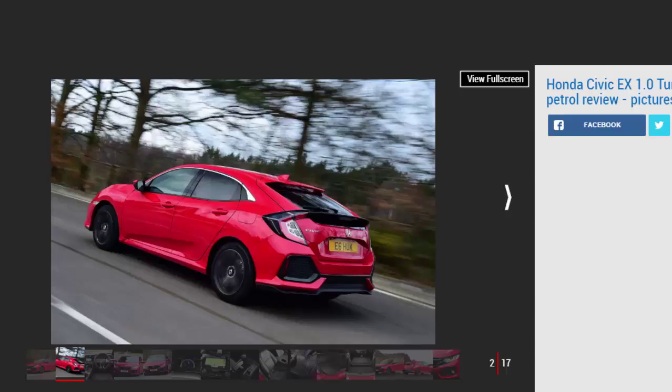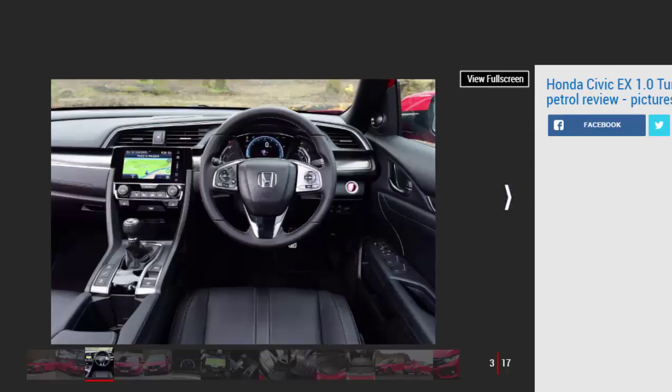We've already been impressed by the Civic on smooth Spanish roads, but how will it fare in the UK? To find out, we grabbed the keyless entry fob to one of the first models to roll out of the brand's British factory in Swindon.